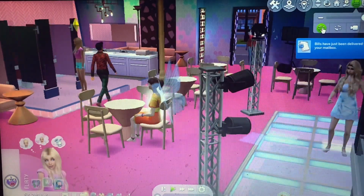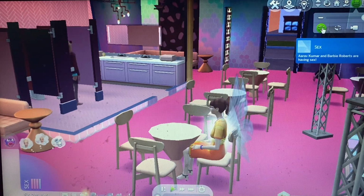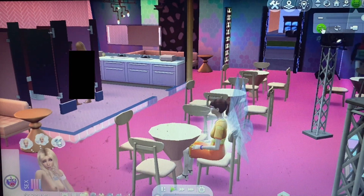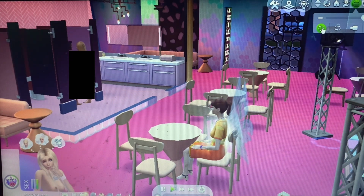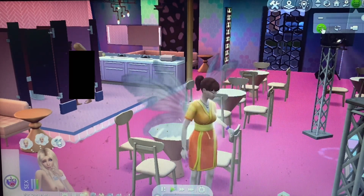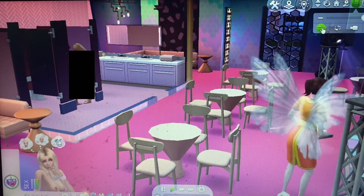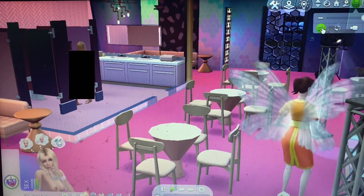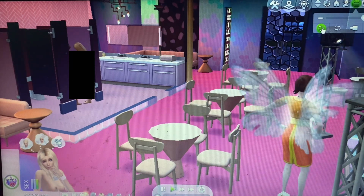Are they gonna go do it in the bathroom? Oh, okay. I don't think I can show that. But basically, she's giving him a hand job. That's what's going on. I did not even know that they could have sex there. Man, Wicked Whims is a really intricate mod. Like, I don't know how they did it.